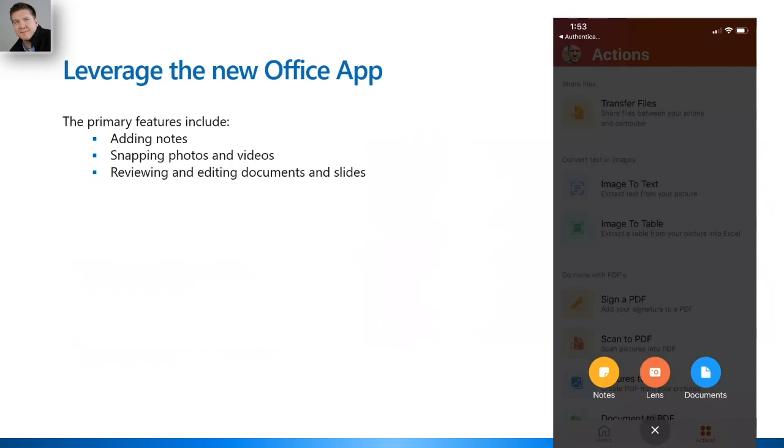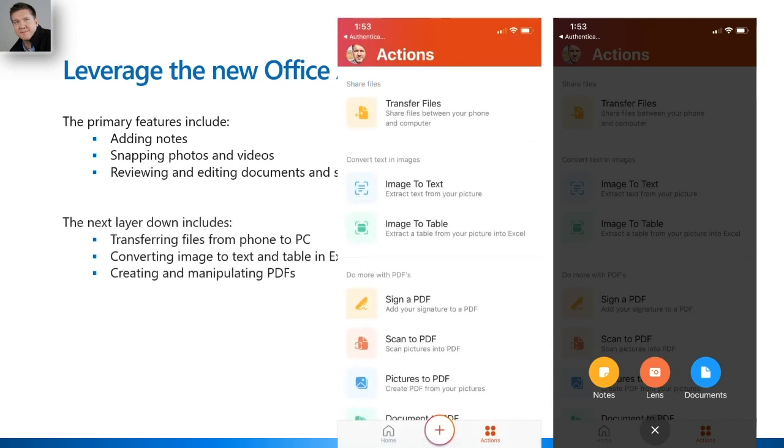So the primary features of the new Office app: adding notes, of course, snapping photos and videos, the Office Lens capability, and then reviewing and editing documents and slides. But the next layer down, when you click into that, is transferring files, and I use this a lot. No matter where you are, you can transfer the file.